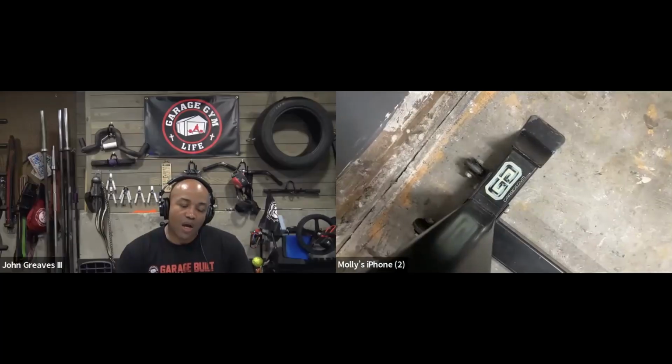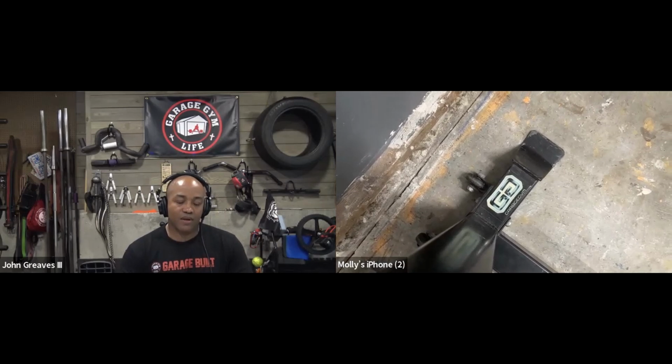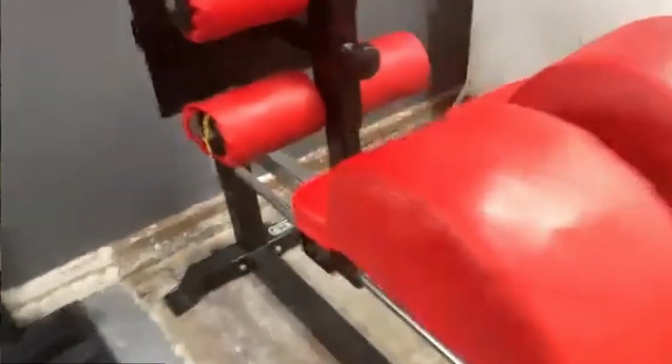So it's got a garage gym sticker on it. Oh, okay. So garage gym, it looks almost like the logo for garagegym.com, John Burgeson's site. That's actually, I get a lot of use out of this one in certain training cycles, and then other times it just is here.